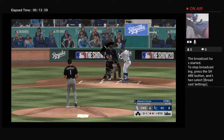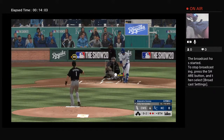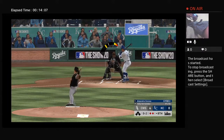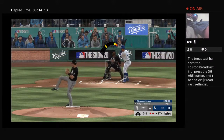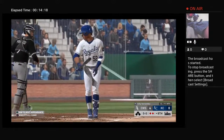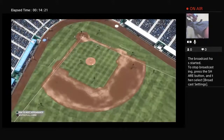0 for 2 for him to this point. Swing and a miss on the slider, and he's quickly behind 0-2. Hey, and the beat goes on. Good job to spoil that one away, and he stays alive. And he's got another one here. 12 punch-outs now in the ball game, and that'll end the inning. KC down in order. They're down 4.